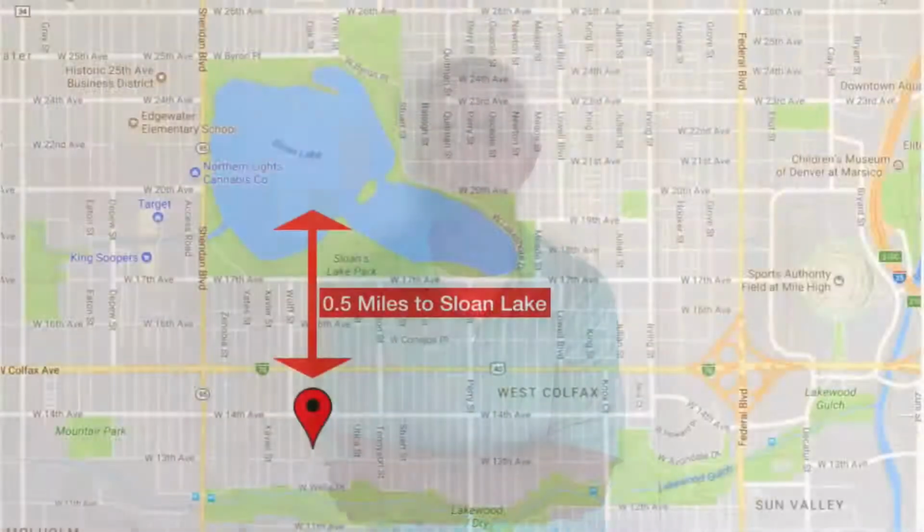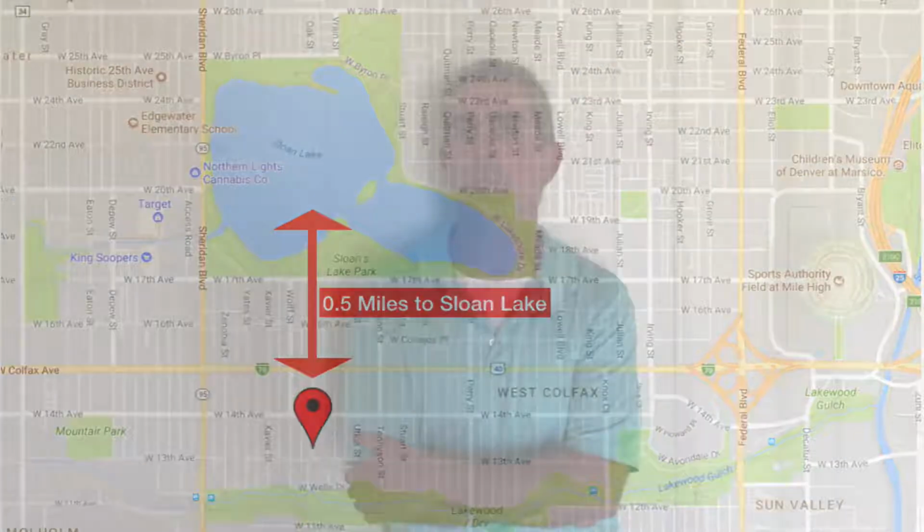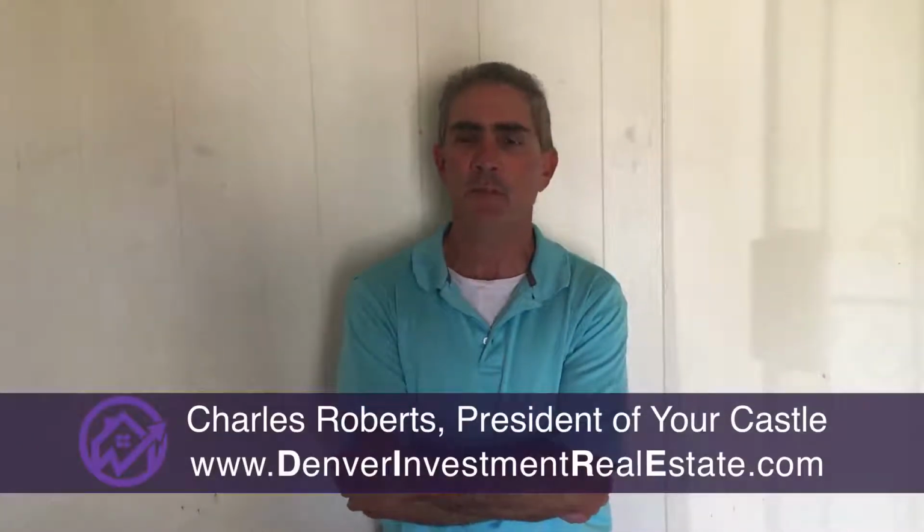This is a duplex that I bought in 1999 on 13th and Winona in Southwest Denver. This was one of my very early purchases. I paid about $160,000 for it. And I always joke that, if you save money, you can actually put 20% down on a property. So I put about $35,000 down on this.